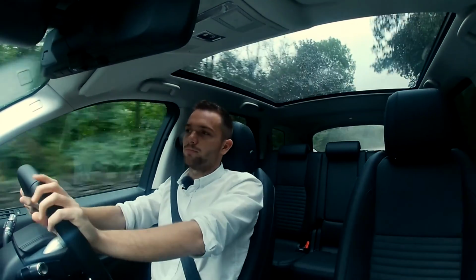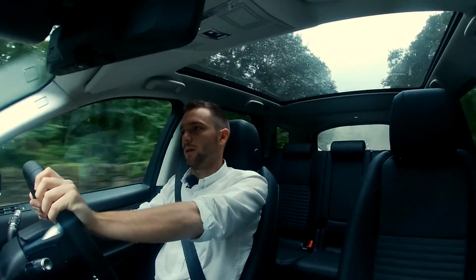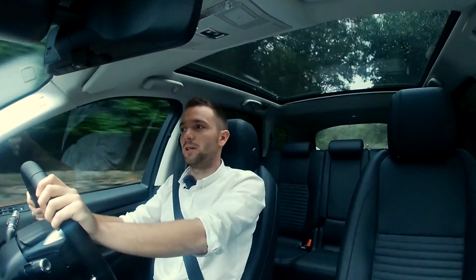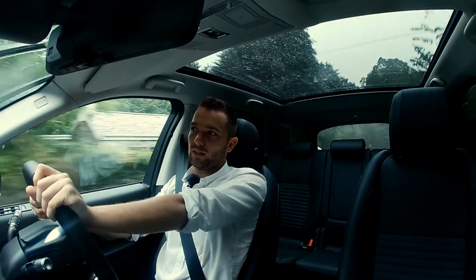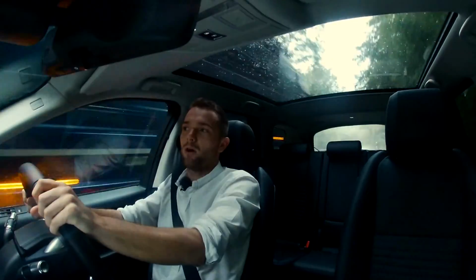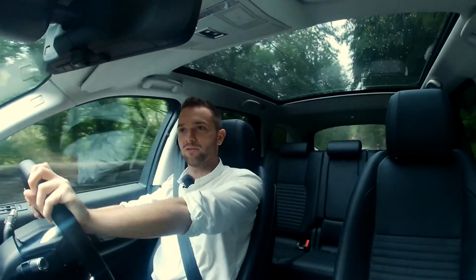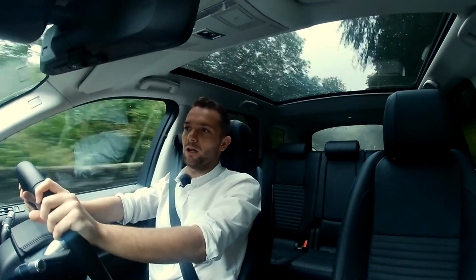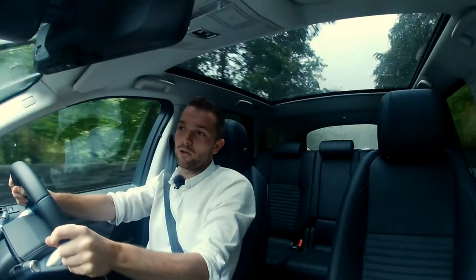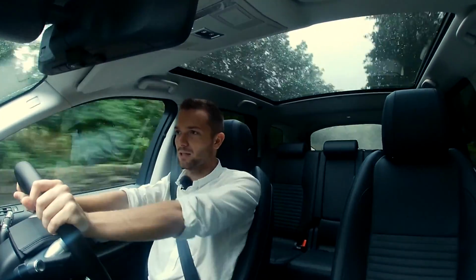Now, I know that most Discovery Sport owners won't take their car off-road, but that hasn't stopped Land Rover putting all the equipment in anyway. However, if you would like to experience a Land Rover off-road, with every purchase from Rybrook Land Rover, you get a Land Rover Experience half day. Now, I went on one of those recently, and I'll put the link to that video at the end of this one, so check that out, but make sure you obviously watch the rest of this one first.